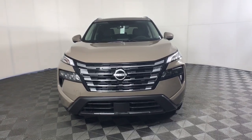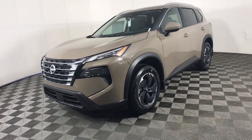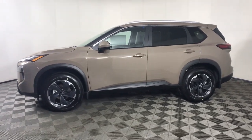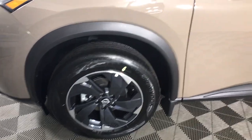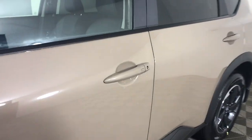Go home happy with the 2024 Nissan Rogue. Style, security, and efficiency blend beautifully in this Nissan Rogue, the handsome, family-friendly compact SUV that offers standard driver assist safety features and a smooth, responsive ride. Comfortable and capable, this sporty four-door hatchback brings confidence along on every journey.